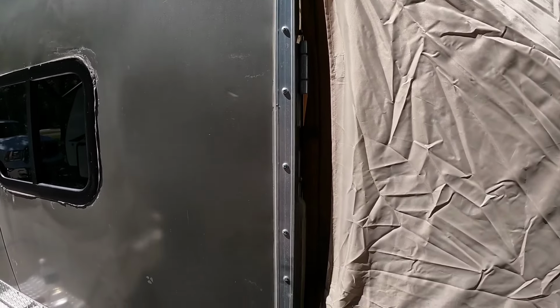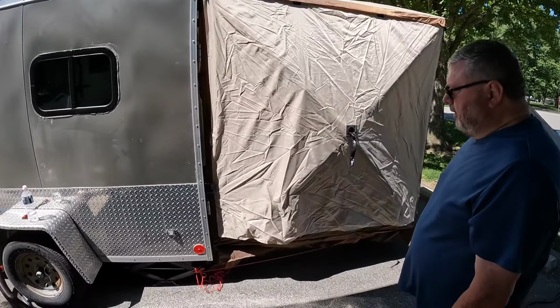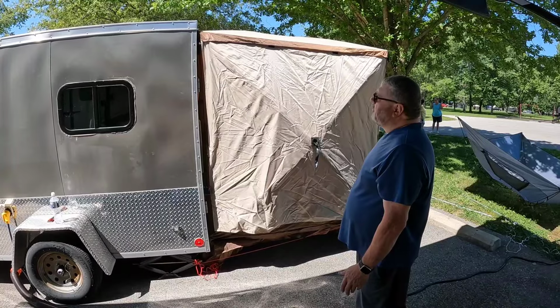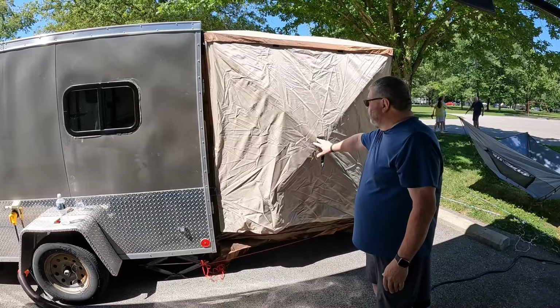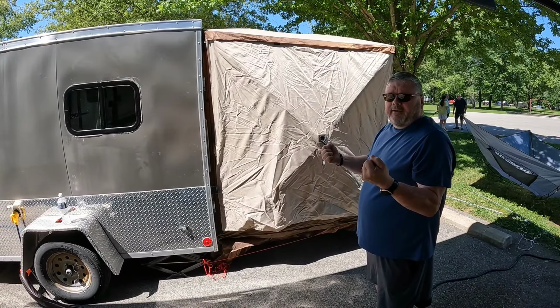So how long did it take you to figure all that out and get it working the way you want it? I did it in a day. I thought about it, and it's like, well, let's just do it. Bought it, cut the fabric where the zipper would be, and I have straps cinching it close to the camper itself.